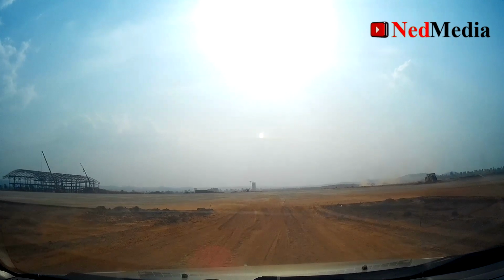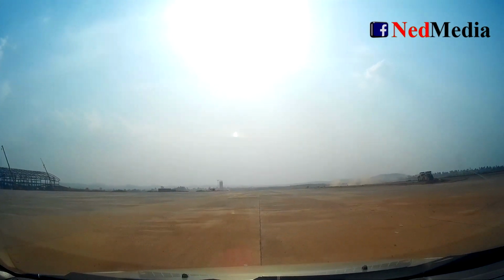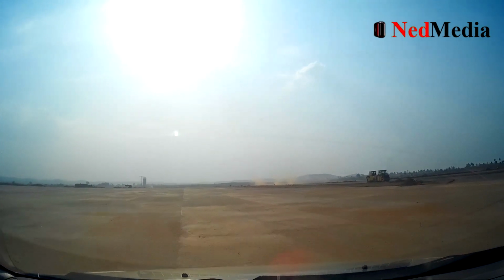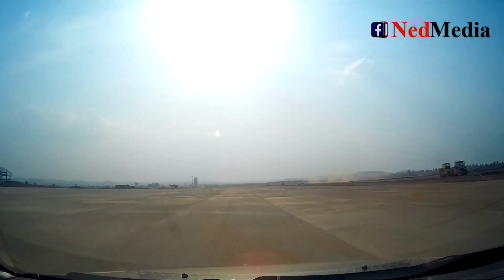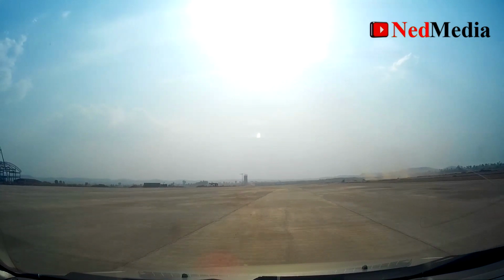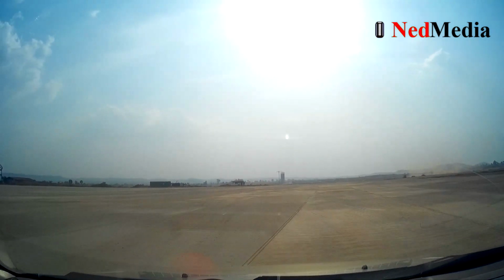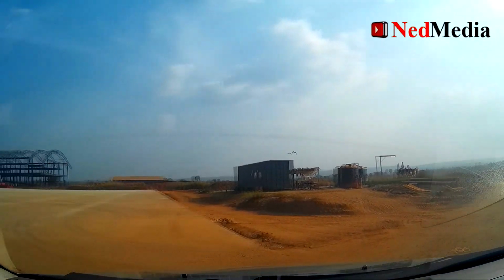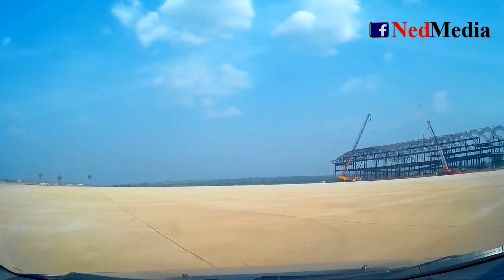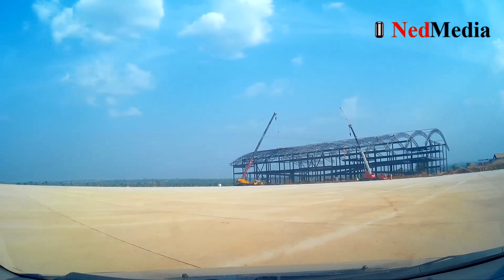This is a construction site, and you know, the security guys actually warned us about snapping. They didn't want us to take any cameras with us. Okay, we're getting nearer. Also, there's a tower. Yeah, definitely they're fixing the roof. Yeah, as you can see, they're fixing the roof.